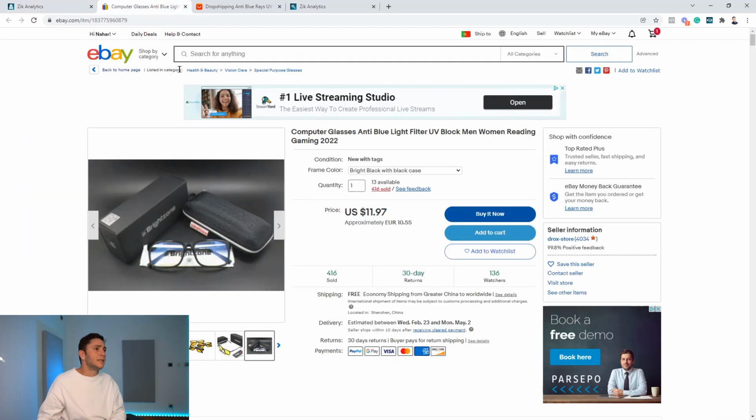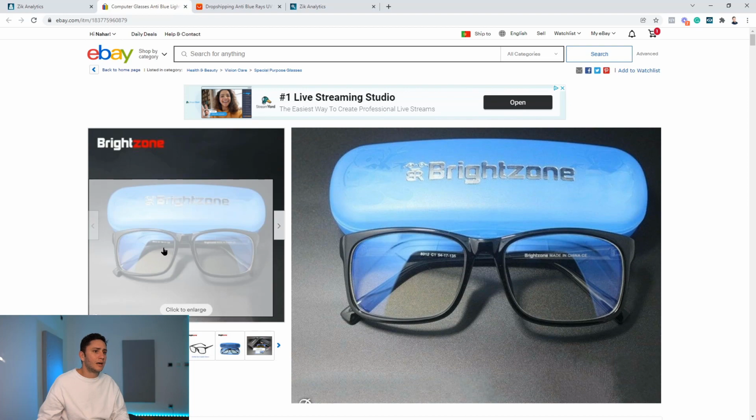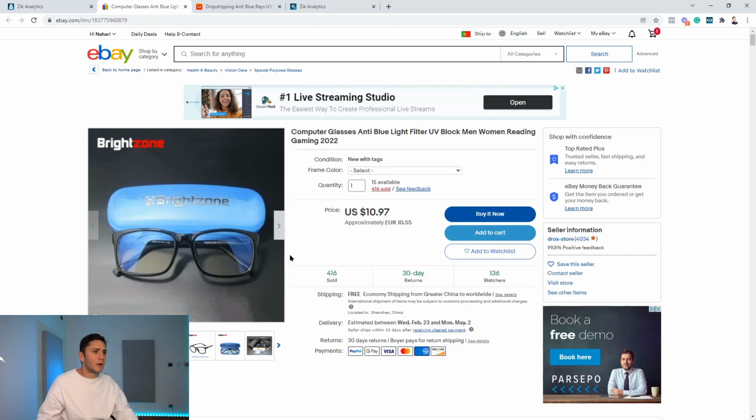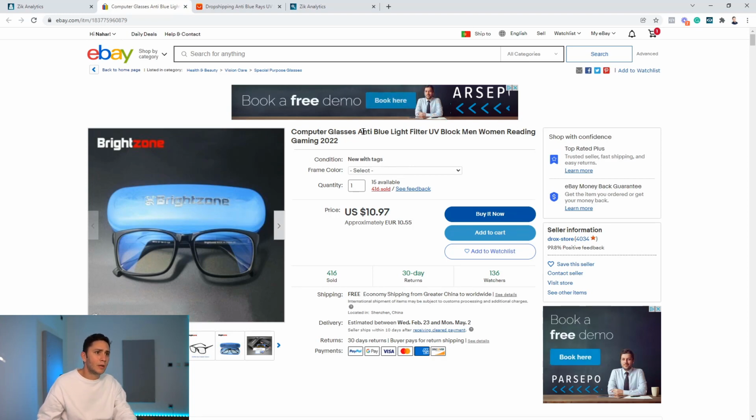Now, let's take a look at the main picture. This is a very simple design, right? Computer glasses, anti-blue light. This is what's important for us, right? It comes with a case. So it has a case and it's anti-blue light, and it's for men and women and everything.